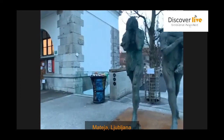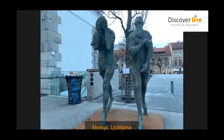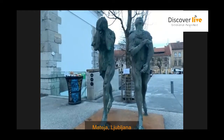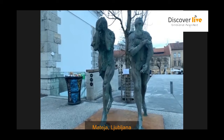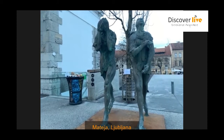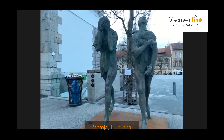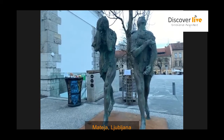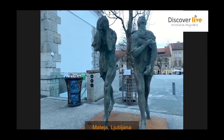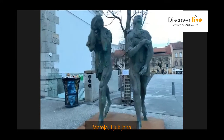What about these two guys here? What do you think? What do they represent? Refugees? Yeah, they are actually refugees, but somebody sinned and they had to leave one place. Oh, Adam and Eve. Adam and Eve. You see, I already said. Now in Ljubljana, everything is about love. Ljub, Ljubljanica. Already the name tells you that this is the city of love. And here we have Adam and Eve.